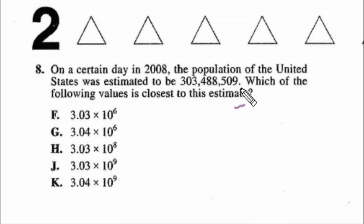Basically what you want to do is find the decimal, and then you're just going to move it to the left and count the spots. All right, so here's our answer choices. Here's the decimal: 1, 2, 3, 4, 5, 6, 7, 8. All right, it's going to be 3.03 times 10 to the 8th. That will give you answer choice H.